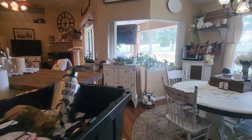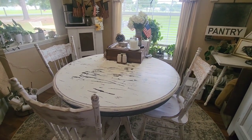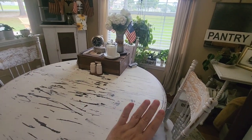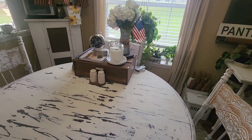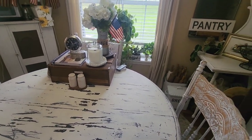Those bins, I tell you, I don't like them there. When I'm done with the decor, I'm ready for it to get out of sight. So here's the table that I redid recently, and I actually like it better like this. I know it's messy looking or whatever, but I love it, so it's still good.